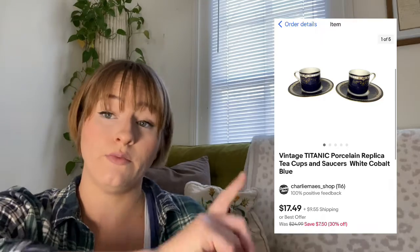Okay, next I have these vintage Titanic porcelain replica teacups and saucers, white cobalt blue. I had the teapot that went with this, but I sold them separately. That teapot already sold. I sold it for $20. And so I listed these separately because I didn't want to ship them all together. I sold these 2 teacups for $17.49. That was with the 30% off sale that I had going on.